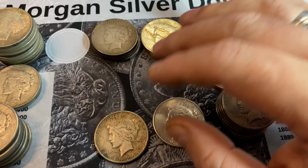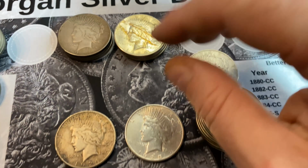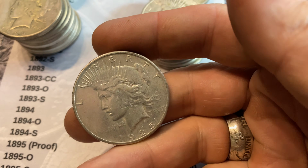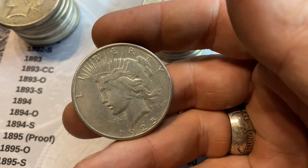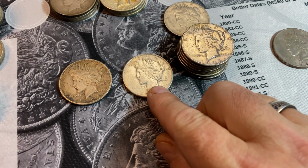For 1925, no Denvers as well. They didn't mint any. We did get the 25Ps and a slightly better date, 1925S as well. A little bit lower mintage. Looks like it's been cleaned, unfortunately.